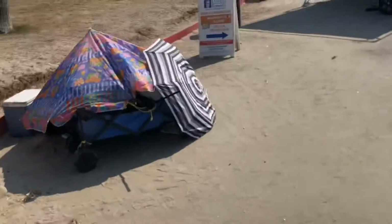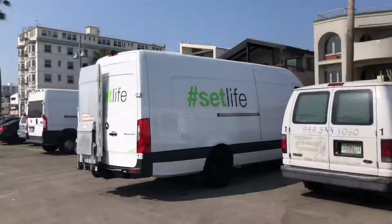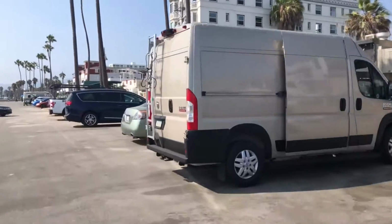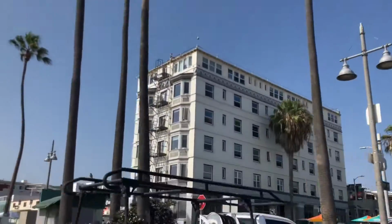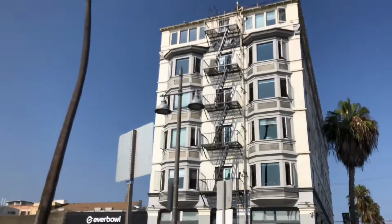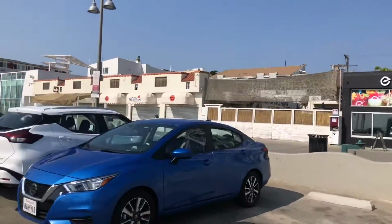Oh yeah, there's an encampment right there. Set life. Wow. They did put the majority of the people in those kind of apartments right here, so they're kind of staying there free for right now. That's where all the homeless people in Venice are at.